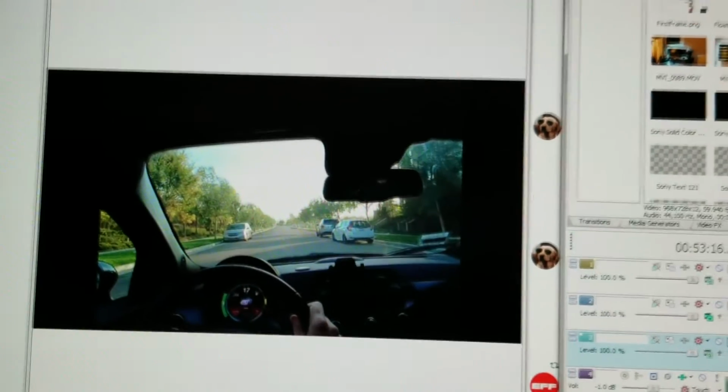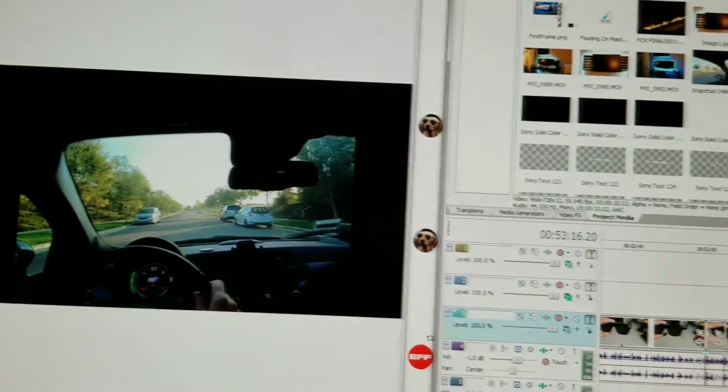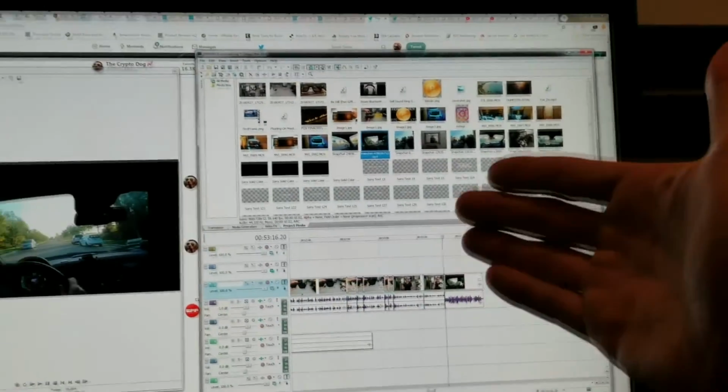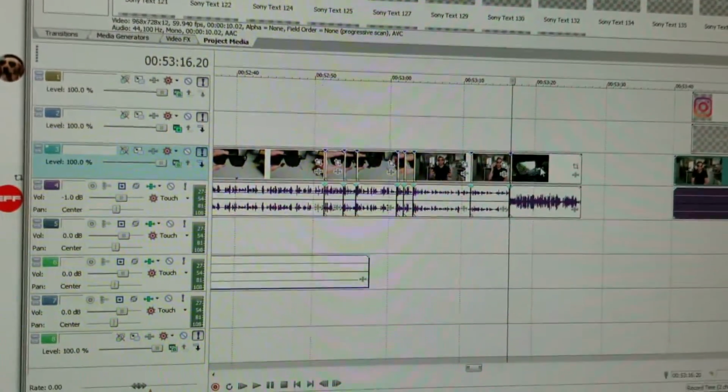But there's a hack for how to do this. I saw another YouTuber using V2, the original ones, not the Nicos. And I'm like, this is the reason why I even bought them. Anyway, I'm using Sony Vegas Pro. You guys can do this in Premiere as well, probably some simple editing software.